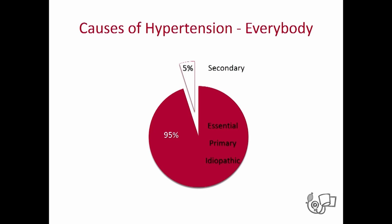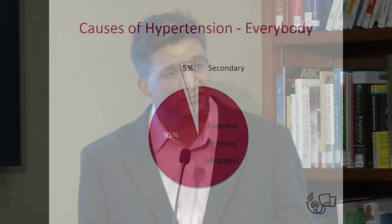So there is a sliver of patients that have what we call secondary hypertension. And that term comes because the majority of patients have primary hypertension. And primary hypertension has other names too, probably much more familiar to you. One is essential hypertension, which I think is a horrible name because there's nothing essential about having high blood pressure. Or idiopathic hypertension, which is probably a more accurate term because we really don't know the cause of everybody with high blood pressure. And we can guess pretty good, but we don't actually do that many tests to figure out what is the cause of high blood pressure because it's so common.